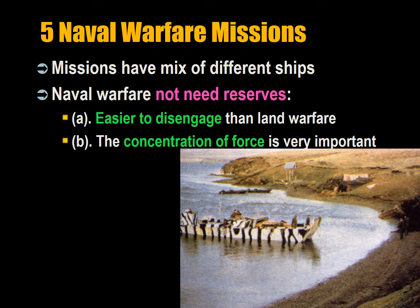Now, naval forces can engage in one of 5 missions. No particular ship type is associated with any mission. Most missions have some mix of different kinds of ships. Balancing between these different missions is where the logic of the economy of force comes into play.